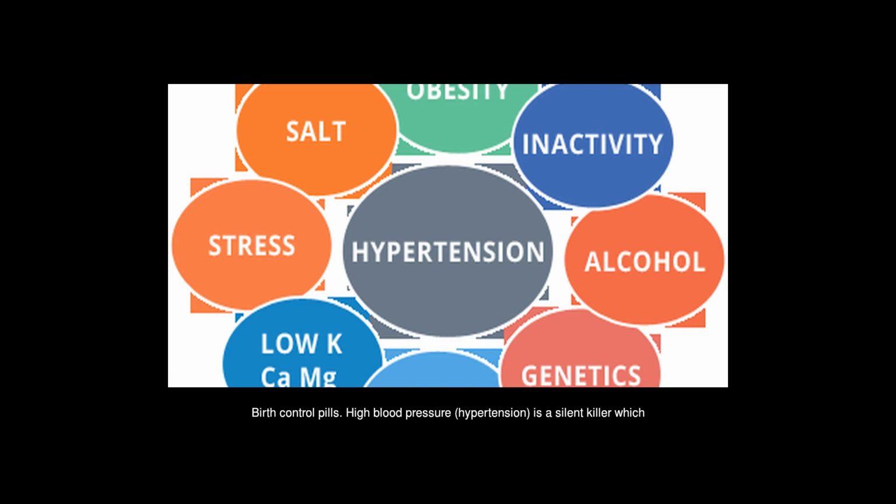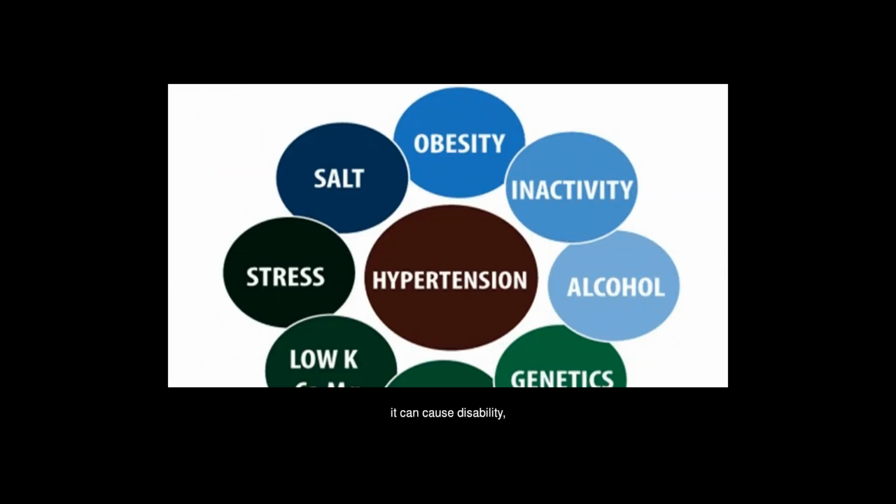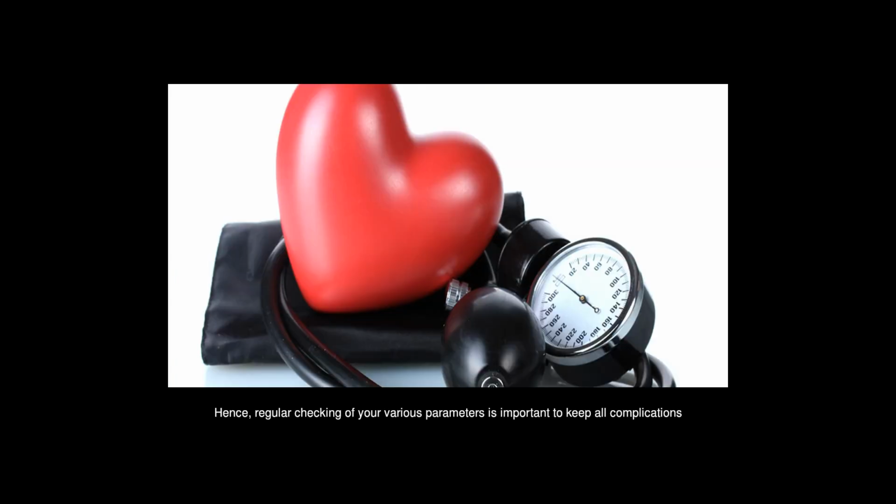High blood pressure, hypertension, is a silent killer which quietly damages the body for years before the onset of any of its symptoms. If left uncontrolled or untreated, it can cause disability, poor quality of life, or even a fatal heart attack. Hence, regular checking of your various parameters is important to keep all complications at bay.